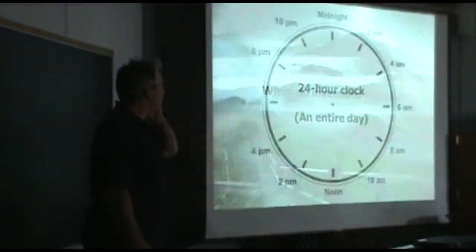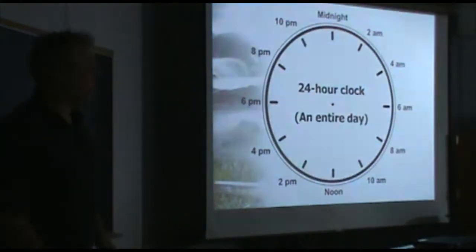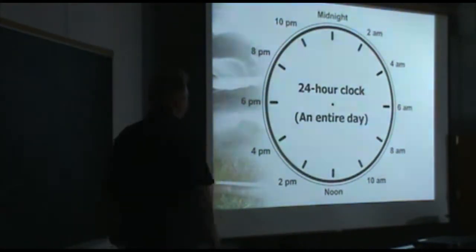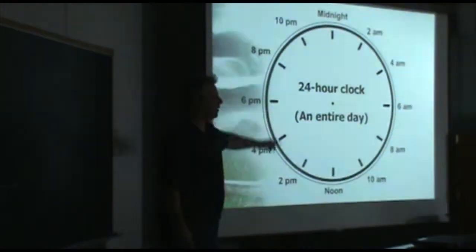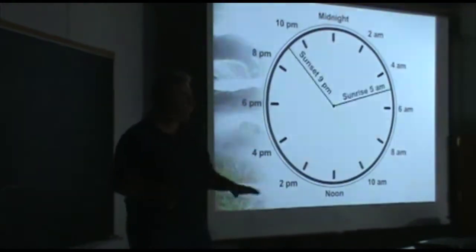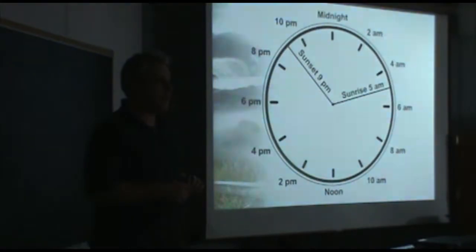When does this nastiness happen? That's a 24-hour clock, not a 12-hour clock. Midnight's at the top, and then we go around the scale, there's noon at the bottom, and the end of the day. This is a generalization. Let's say that the sun rises around 5 a.m., and let's say that it drops at 9 p.m., just a day.